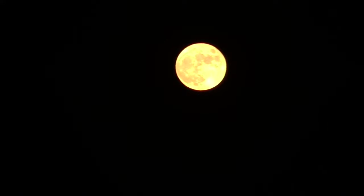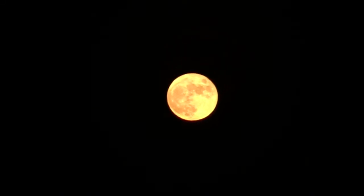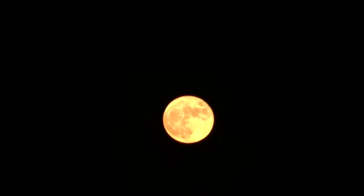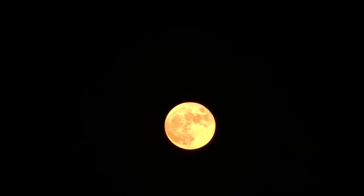So anyway, hope everyone's enjoying the view. And the full Sturgeon moon tonight. We've been on here 25 minutes. I know y'all are probably getting tired of hearing me, so we're going to head on out.